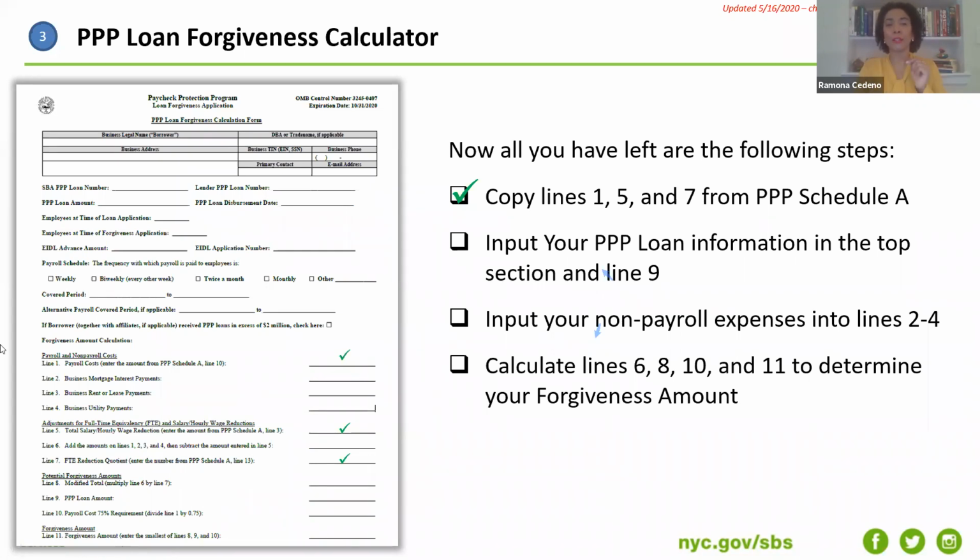Besides that, lines 2, 3, and 4 are the non-payroll expenses. So your interest on mortgage, your rent, and your utilities. Those you're going to enter here. And then this section over here that says adjustments for full-time equivalent, this is where you're going to enter some of the information that we calculated before that is going to determine whether you have reductions of headcount or reductions of payroll of more than 25%.